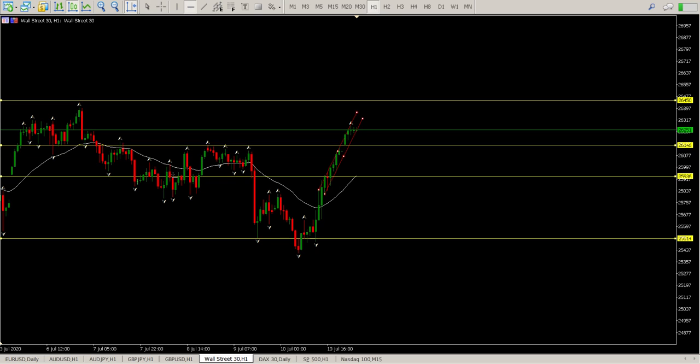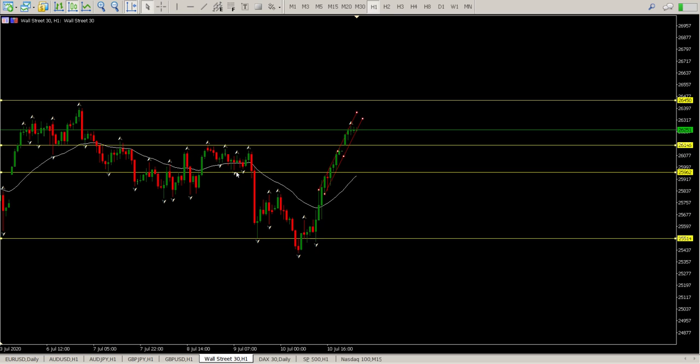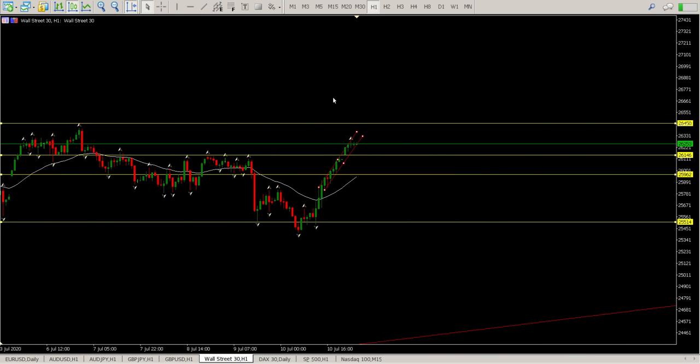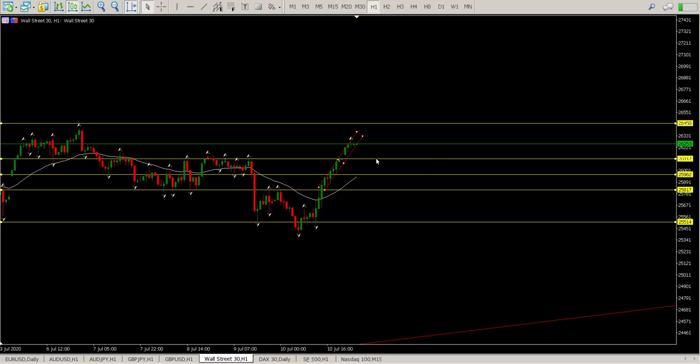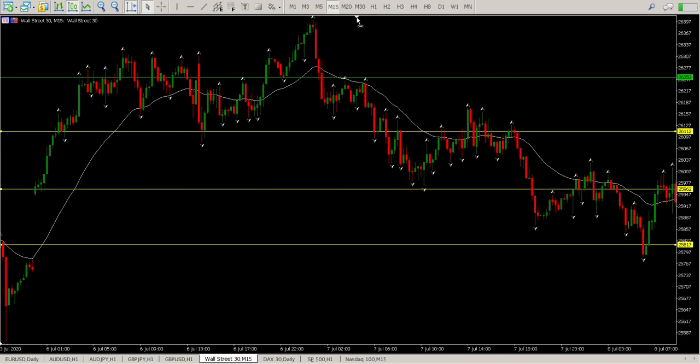And then we start looking for inside tails, and these are the inside tails I'd be looking for. So the next level would be 25,962. We are getting to the top of the range, so in normal circumstances you'd be looking to scalp this to the downside. But for me, trend is up, not interested in that. I'll wait for an opportunity to buy. And those opportunities are going to come in one of three areas. At the lowest area, it's going to be around here at 25,817. Then we're going to be looking at 25,962, and then possibly even 26,112. So that is pretty much what I'm looking for.